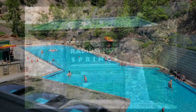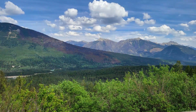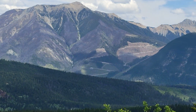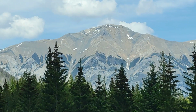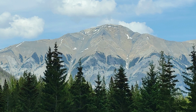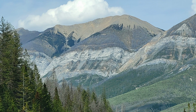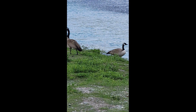One of my favorite places was the hot springs, where we actually rented bathing suits and got in, and it felt wonderful at 104 degrees. Real Canadian geese.